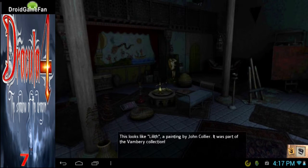This looks like Lilith, a painting by John Collier. It was part of the Vanbury collection.